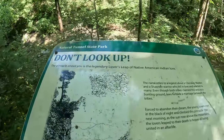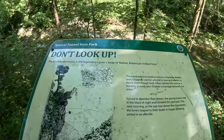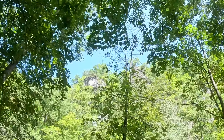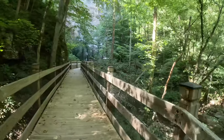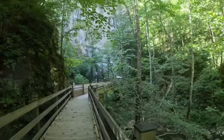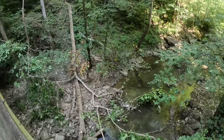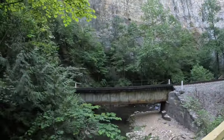I mean, it's not hot right here for sure. Don't look up. The pinnacle above you is the legendary Lover's Leap of Native American Indian. Oh, yeah, right up there. Can you see it through the trees? Look at that. I'll try to zoom in post. Wow. Look how pretty this is. Yeah, that is nice. Oh, my goodness. It's so cool back in here, it's not hot at all. We've been here a few times, folks, but different times of year brings out different kinds of things. Look how beautiful that is.